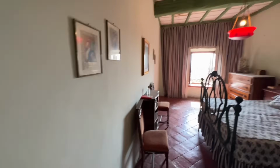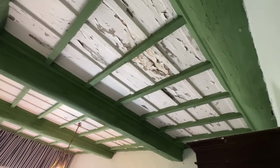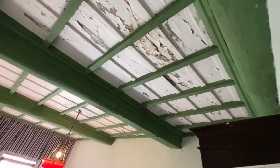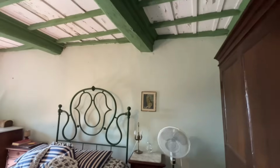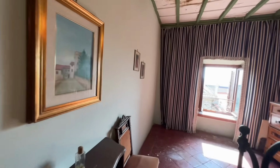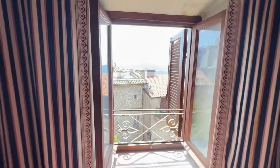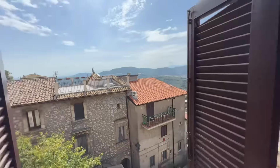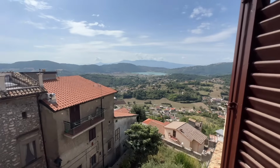You know, I'm looking at this stuff, and yeah, you can see some water on it, but keep in mind the ceiling's from the 18th century, and I haven't seen really any water damage on any wall. Lake view over there.